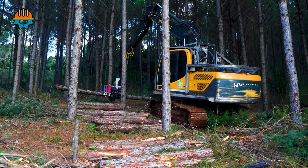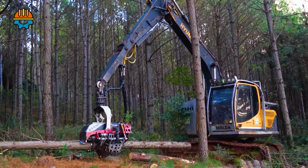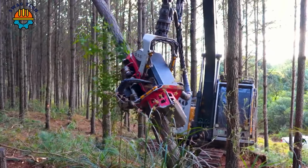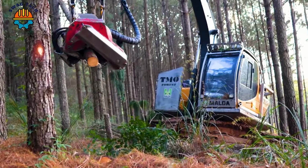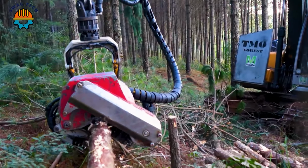The versatility of this machine allows it to process different tree sizes, making it a robust and sustainable solution for forestry management. Seeing it in action is a testament to the combination of technology and environmental responsibility in modern forestry.